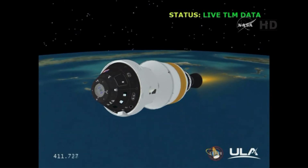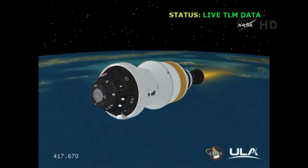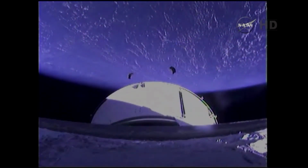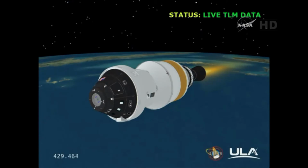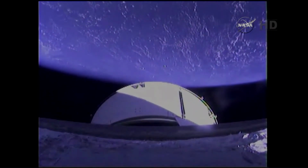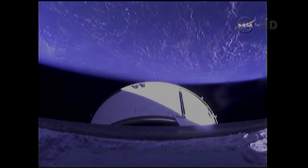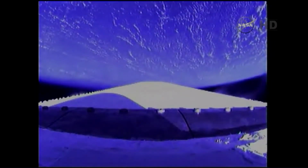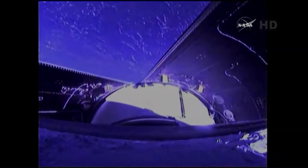Coming up on the 7-minute mark into the mission, Orion and the Delta IV upper stage now 127 miles in altitude, some 700 miles downrange from the Cape Canaveral Air Force Station. Reports here in Mission Control indicate that Orion's guidance systems are up and running in good shape.